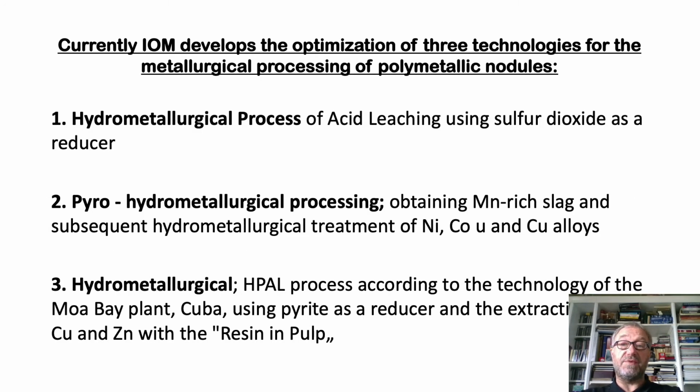Polymetallic nodules have been recognized as a potential source of base metals such as copper, nickel, cobalt, manganese. However, the leaching and other processing methods of polymetallic nodules are complex and difficult due to their amorphous structure and the presence of metals in oxide and hydroxide form. On the present slide, 3 technologies for the recovery of base metals, nickel, cobalt, copper and manganese, from manganese nodules from the Clarion-Clipperton Fracture Zone of the Pacific Ocean are presented. They were developed by research teams of the Interocean Metal Joint Organization.